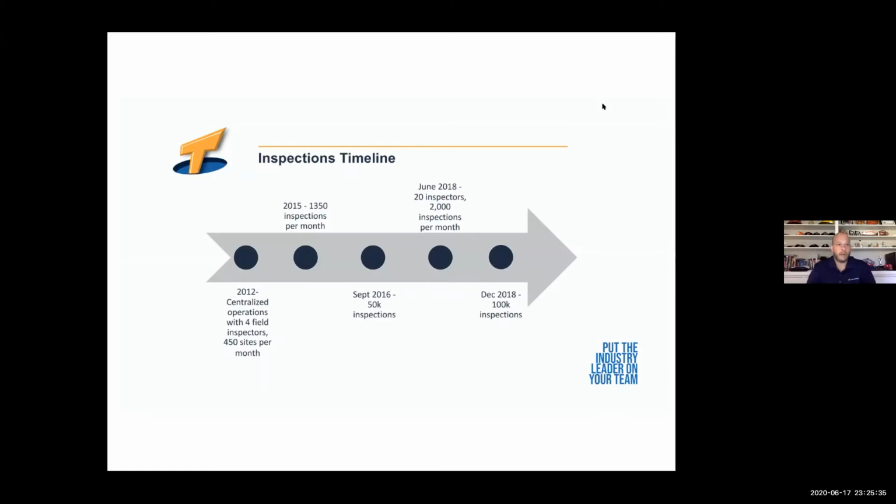A brief timeline on our program. In late 2012, I was asked to centralize our inspections operations. Previous to that, they had been done kind of inconsistently out of our different regional offices, and we saw an opportunity that inspections would be coming down the pipeline. So we had some early adopter customers, one in the Southeast, one in the Northeast. We hired 4 inspectors, and we were doing about 450 inspections per month. In 2015, that escalated. We hit our first big milestone. We were doing 1,300 to 1,350 inspections per month.